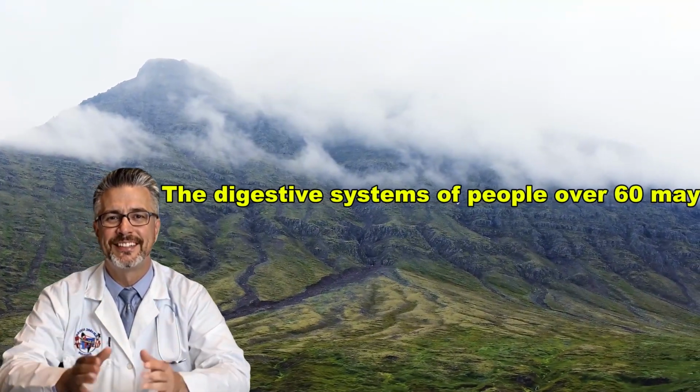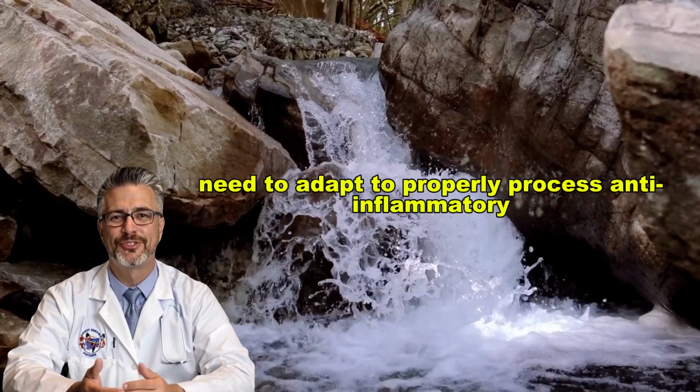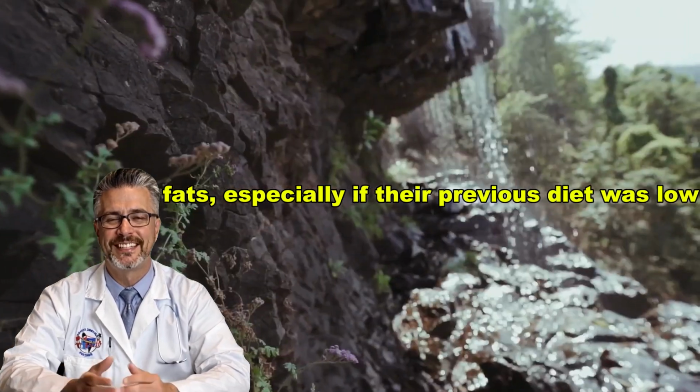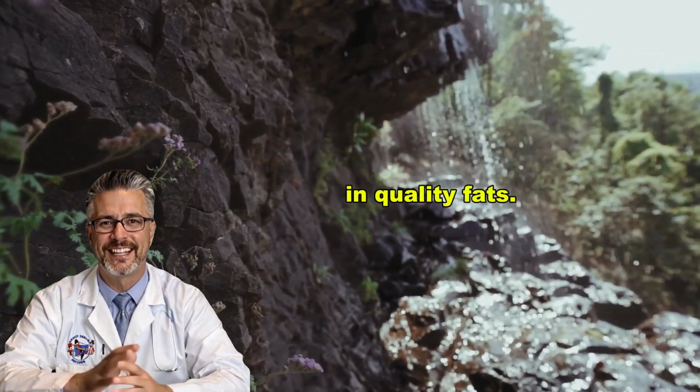For people with fat-related digestive issues, I recommend starting with half the suggested amount and gradually increasing over 2 weeks. The digestive systems of people over 60 may need to adapt to properly process anti-inflammatory fats, especially if their previous diet was low in quality fats.